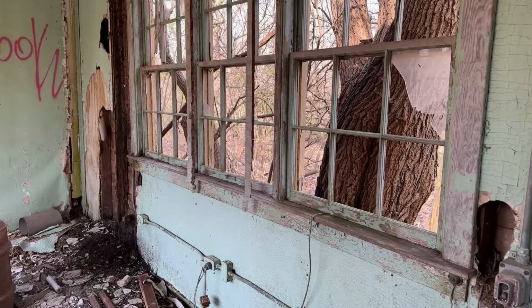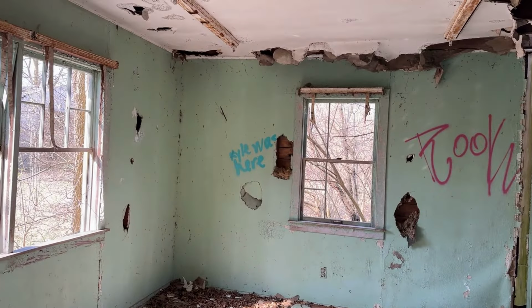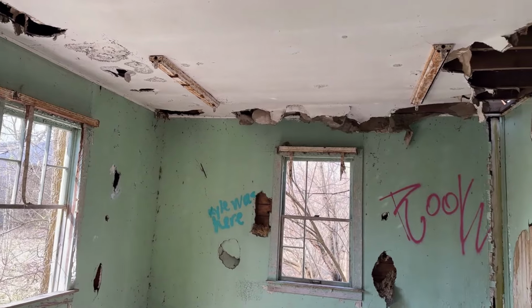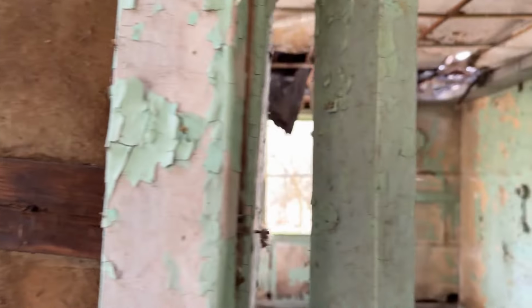You can't preserve history, you gotta destroy it. This looks like it was a bedroom. I don't know what this was for. All right, let me get out of here. There's holes in the floor.